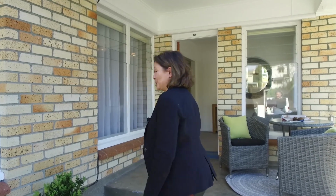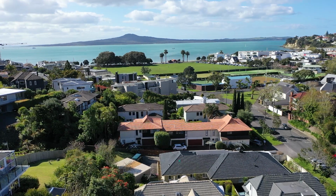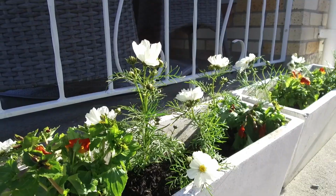I'm here to welcome you today to this gorgeous seaside apartment in St Heliers. There's so much you're going to love about this home and its location in the parade, so let's go have a look. It's a one level, ground level, end apartment of only three. It's sunny, spacious and private.